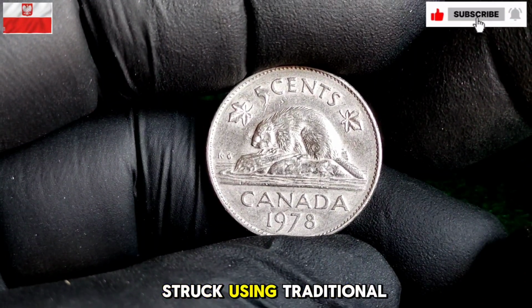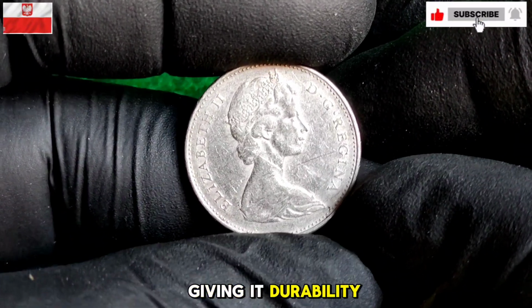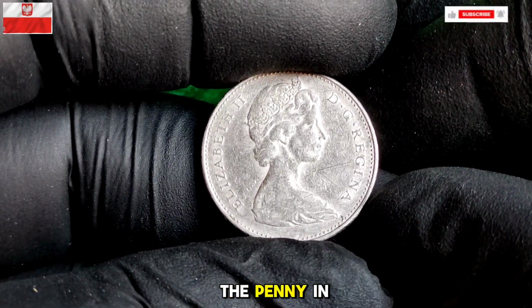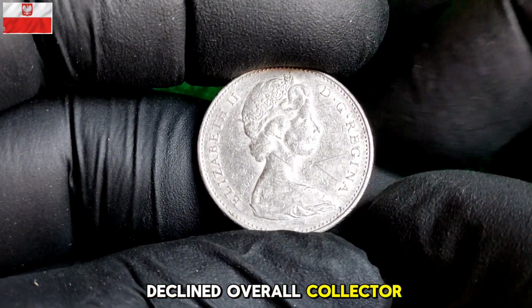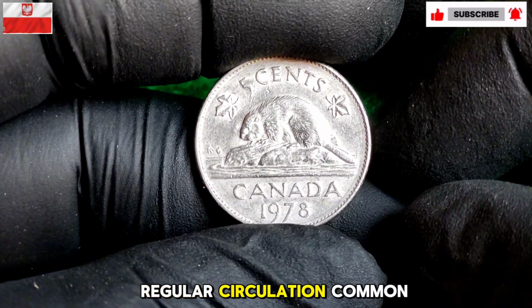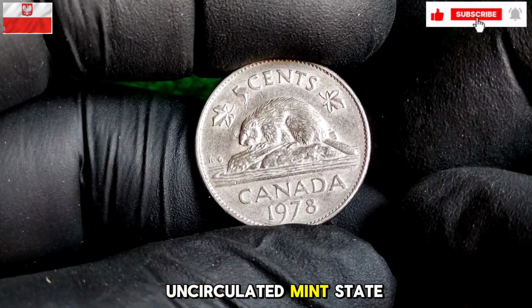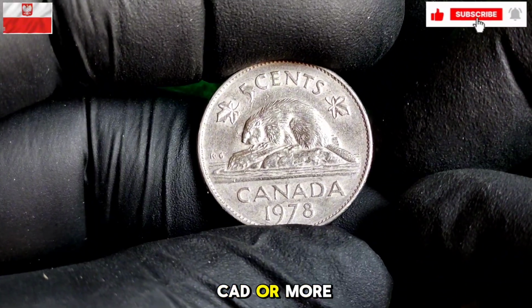The coin was struck using traditional high-pressure dies on solid nickel blanks, giving it durability. These coins circulated heavily and are still found in change today, though less often since Canada removed the penny in 2013 and coin use declined overall. Collector information, rarity and value: business strike, regular circulation, common. Value is typically 5 to 25 cents CAD. Depending on condition, uncirculated, mint state, can be worth $0.50 to $1.50 CAD or more.